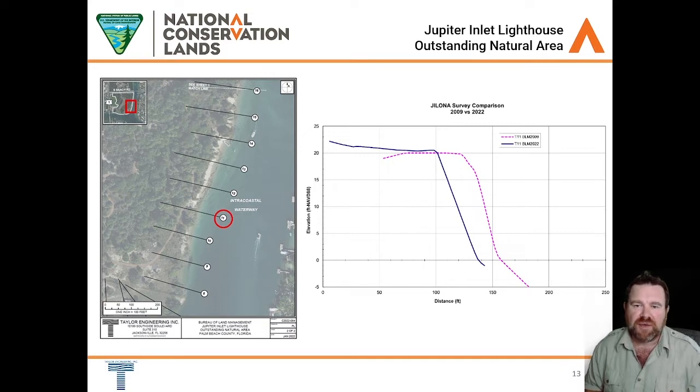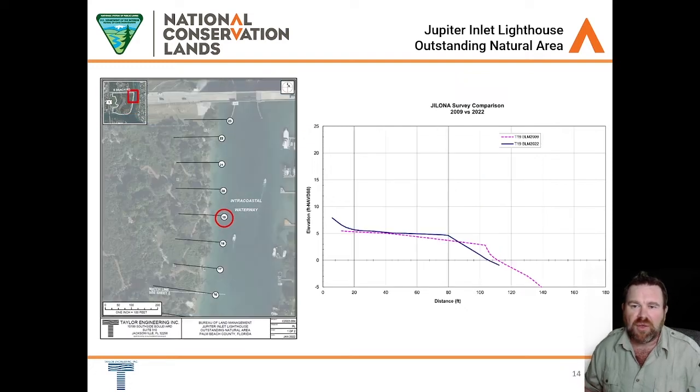As you look at the graph, the magenta line represents the data from 2009, the blue line data collected this year. You will be able to see the retreat of the shoreline. On this slide, it's representing the dune section of the shoreline. On this slide, it's representing the lower elevation closer to the bridge section of the shoreline. And you'll see there was obviously more erosion on the dune than there has been on the lower elevation portion.